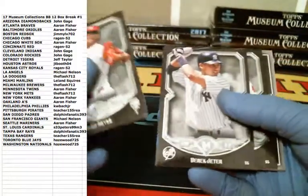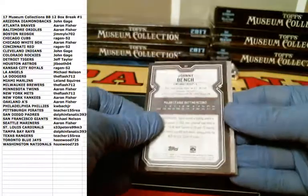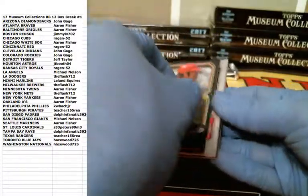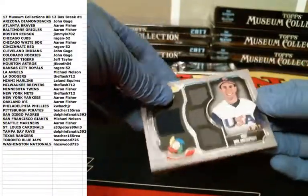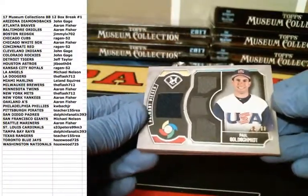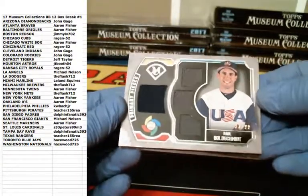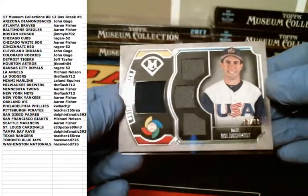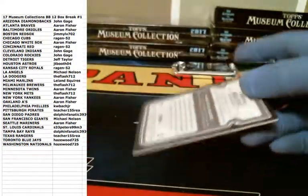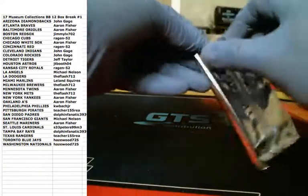Alex Reyes, Cardinals, Derek Jeter, Yankees, Xander Bogaerts, Johnny Bench, Reds, and World Baseball Classic, 33 of 99, quad relic, primary pieces, Paul Goldschmidt, going out to the D-backs. Last pack.